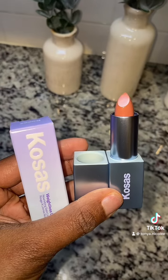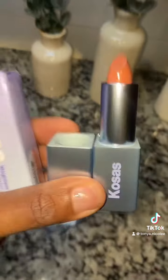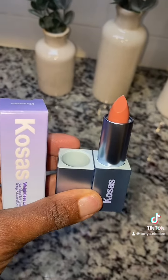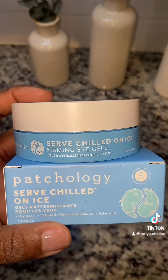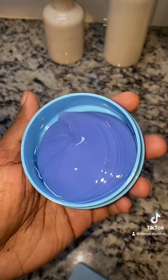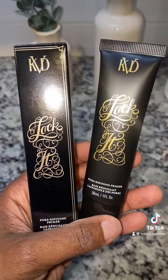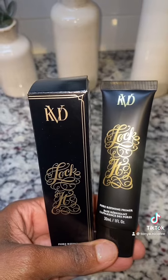Up next from Kosas, this is the Weightless Satin Lipstick in the shade High Cut, and this retails for $28, I believe. From Patchology, this is the Serve Chilled on Ice Firming Eye Gels. And that's what it looks like. These retail for $35. From KVD, this Pore Refining Primer, and this retails for $34.